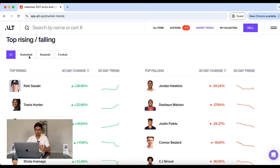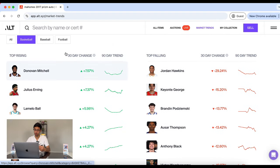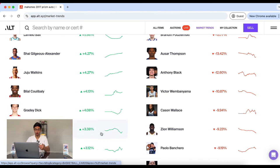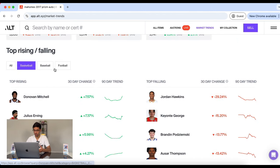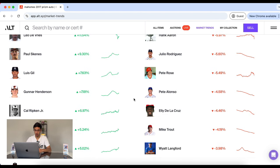All right, guys. So as you know, there's clearly a lot of hype that comes with modern players in today's market. You're always likely going to see the top rising and the top falling players both being modern players, just because you can't argue the fact that they are more volatile. You're going to see a lot of modern players go up 10+% in a month and go down 10+% in a month. And you're very rarely going to see retired players. You can spot a couple in these lists, but very rarely. What that means is simply there's higher risk for investing in modern players and there's higher rewards.